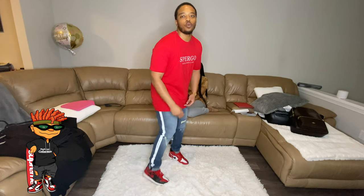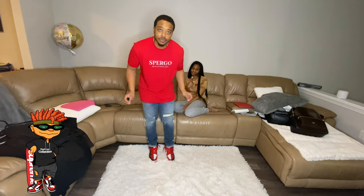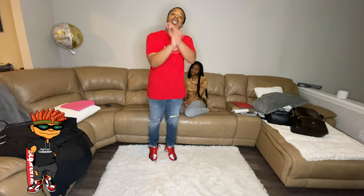Y'all know women are difficult. Okay, fellas, women are difficult. You feel me? But, you know, she's still giving 9.5, even though she don't like the pants. So that's a W. And we're going to our last outfit.